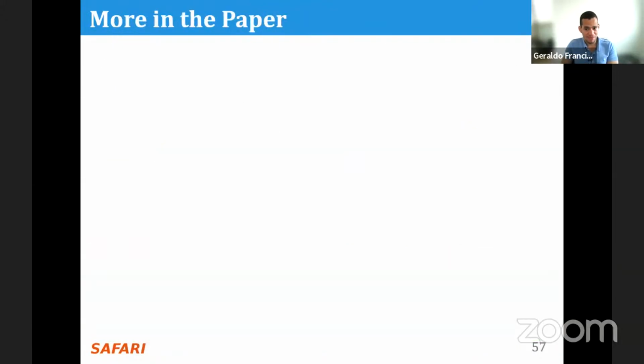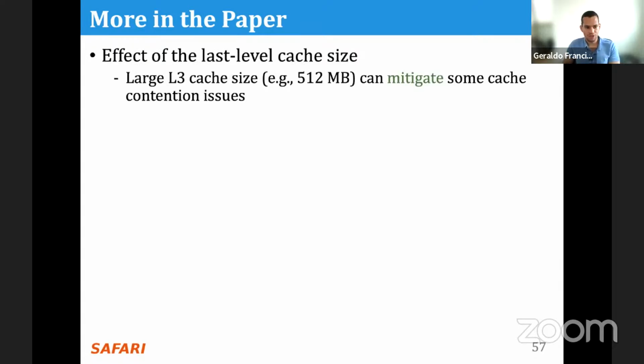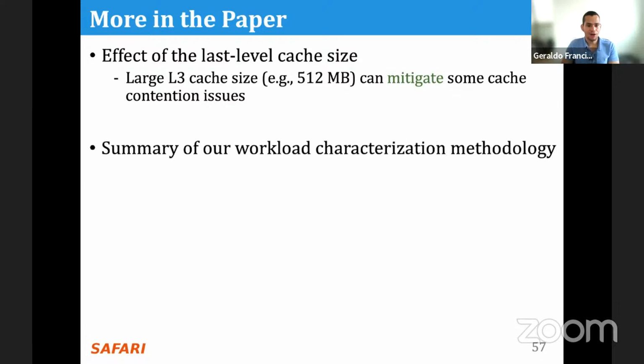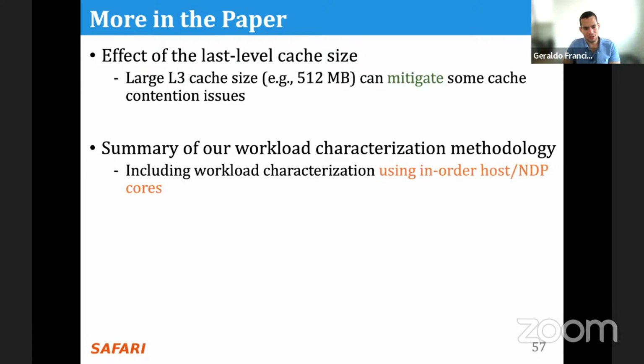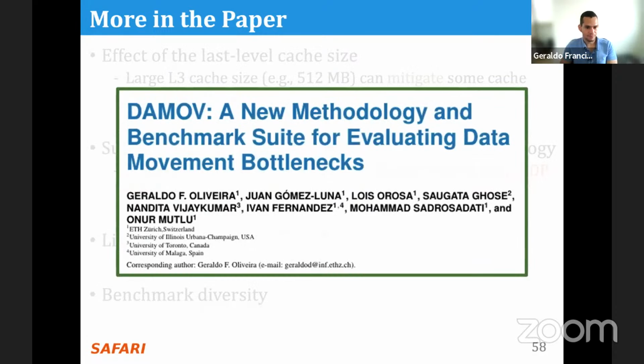We invite you to check our paper for further analysis and discussions, including the effect of last-level cache size in our classification, where we observe that a large L3 cache size, for example, 512 megabytes, can mitigate some cache contention issues, but not all. A summary of workload methodology, including workload characterization using in other host and NDP cores, the limitations of our methodology, and benchmark diversity of DAMOV. All of this is available in our paper.